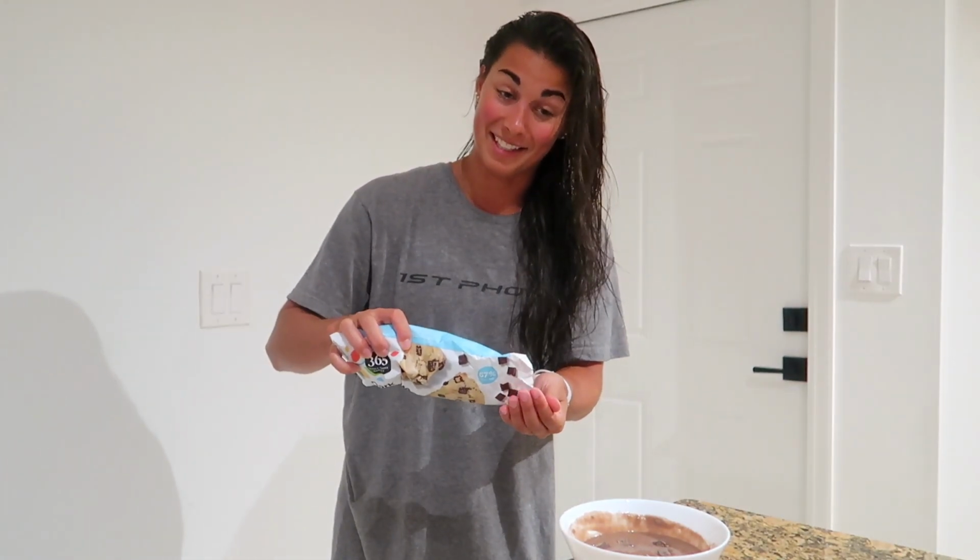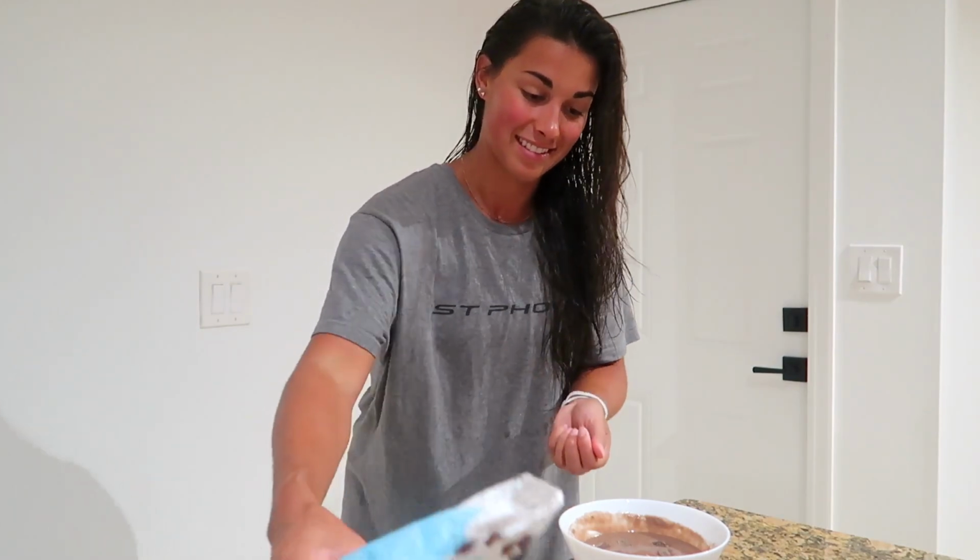All right, that's about what I normally do, and that's only 10 grams. So this is fun. All right, we're at 15 grams. We're at the serving of dark chocolate chips, and now we just gotta pop this in the microwave for 45 to 60 seconds. I usually take it out at 45 seconds and then pop it back in for an extra 15. So let's do that now.